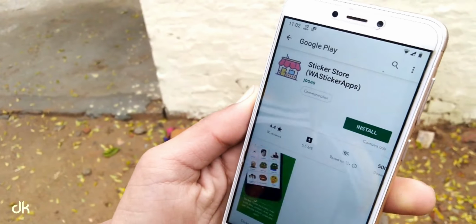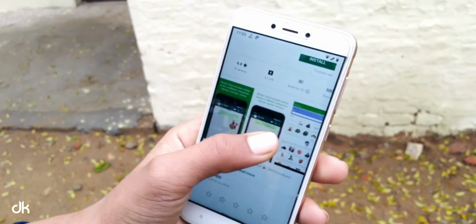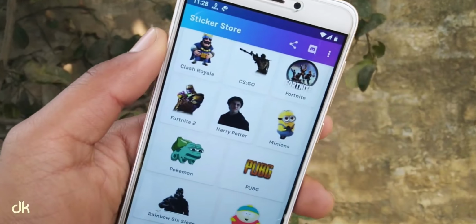The first app in our list is Sticker Store for WhatsApp. You can download this app directly from Play Store. It is a free app. After installing this app, you just need to open it. This is the interface you will get.